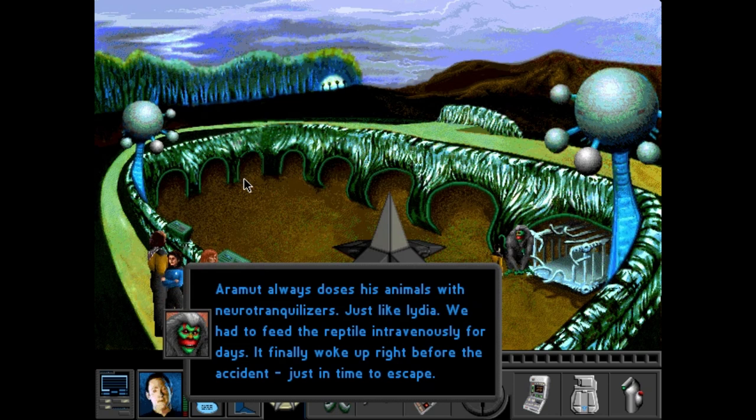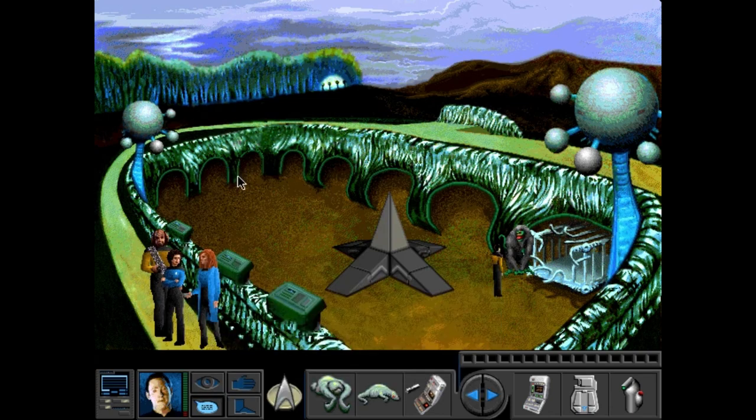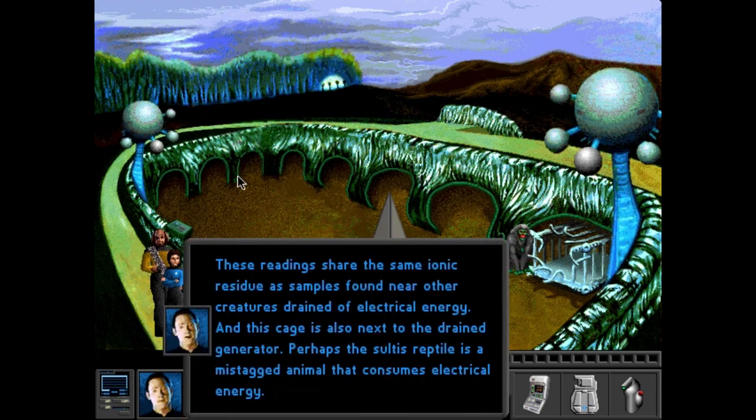We had to feed the reptile intravenously for days. It finally woke up right before the accident, just in time to escape. These readings share the same ionic residue as samples found near other creatures drained of electrical energy. And this cage is also next to the drain generator. Perhaps the Sultis reptile is a mistagged animal that consumes electrical energy.